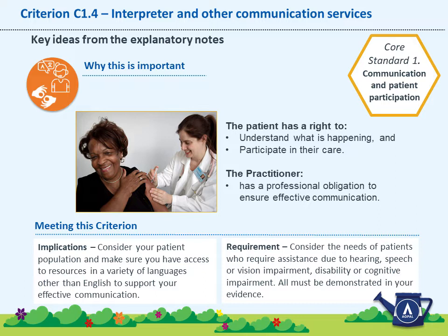Now, in the 4th edition, there were some requirements around communication with patients, but the key ideas from the explanatory notes are these. Why is this particular criterion important? A patient has the right to understand what is happening, and they need to participate in their care. Remember I said before, the 5th edition is all about the team, and the patient is part of the team.